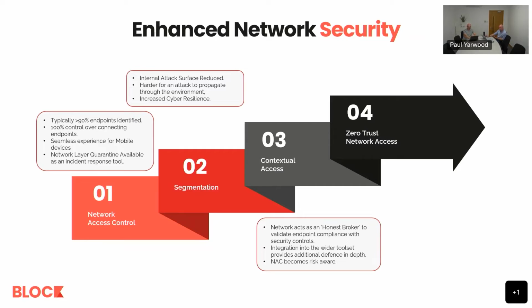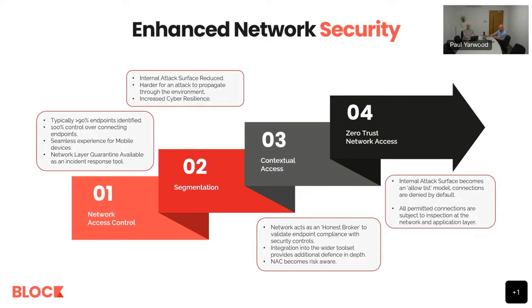And then really, we move on from there to the full sort of zero trust security model. What we're trying to do at this point is essentially move to an allow-list model of networking. So essentially IT and the cyber teams have complete control over the communications that we permit upon the network. By default, everything is denied. And all of the connections that we do permit, we subject to that sort of sixth stage of what is it supposed to do. And we inspect it to proper scanning, either at the network or the application layer as appropriate.